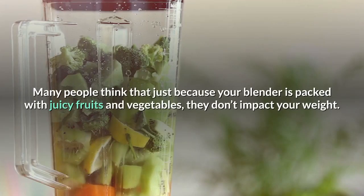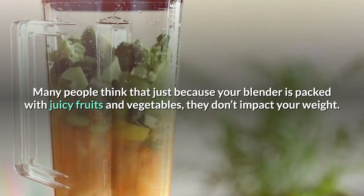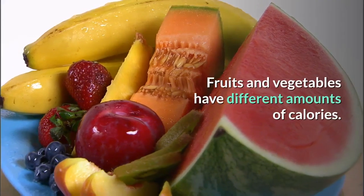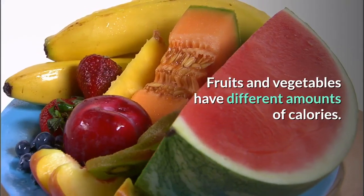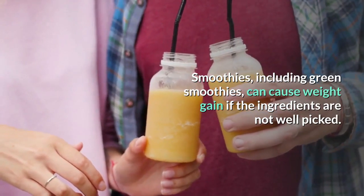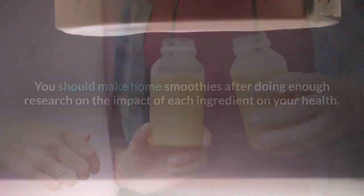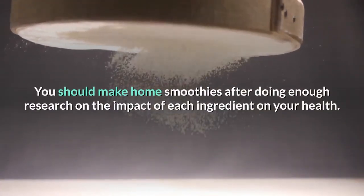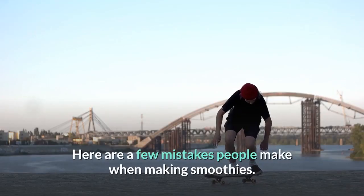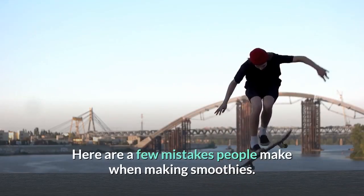Many people think that just because your blender is packed with juicy fruits and vegetables, they don't impact your weight. Fruits and vegetables have different amounts of calories. Smoothies, including green smoothies, can cause weight gain if the ingredients are not well picked. You should make home smoothies after doing enough research on the impact of each ingredient on your health. Here are a few mistakes people make when making smoothies.